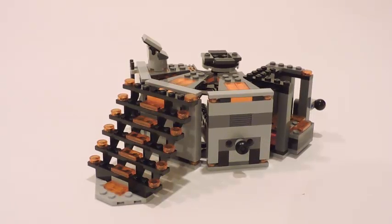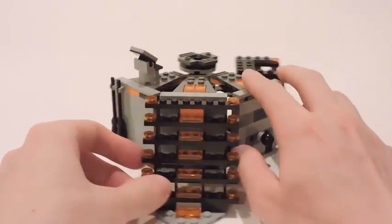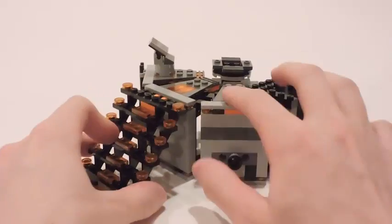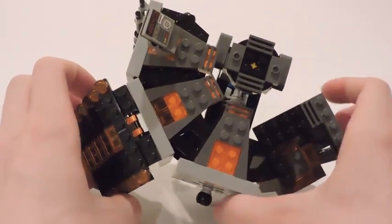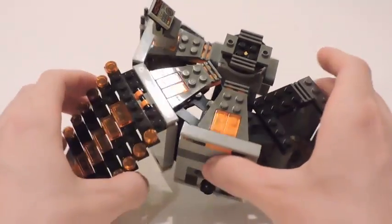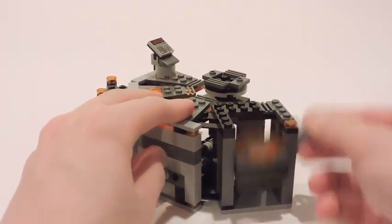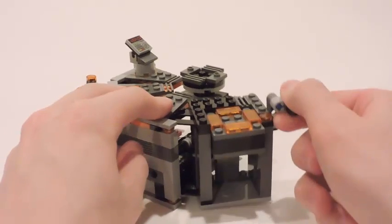So guys, here is the carbon freezing chamber, the main part of the set. As you can see, it's very, very detailed, everything. Nice detail on the stairs, nice detail on the surface, everything. Pick it up for a few seconds, as you can see, there's a little control panel right there for controlling the freezing chamber, the main center part of the chamber. There's a little elevator right here that's just controlled by this little handle here.